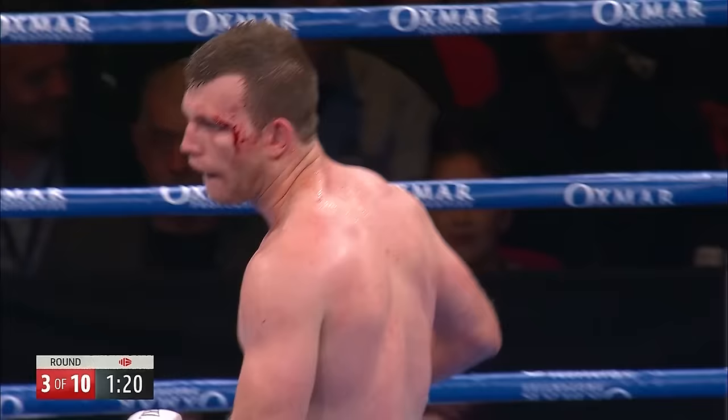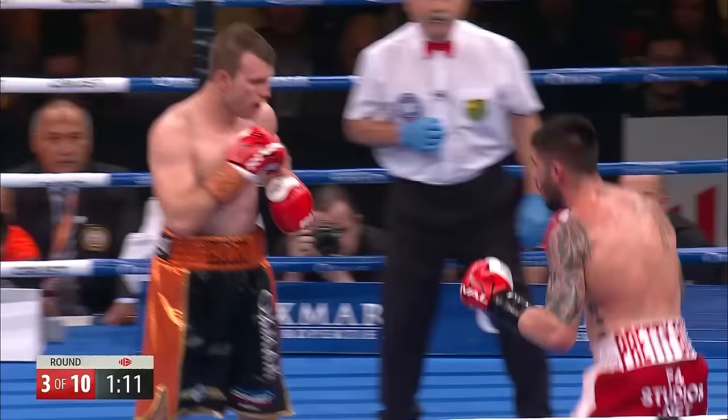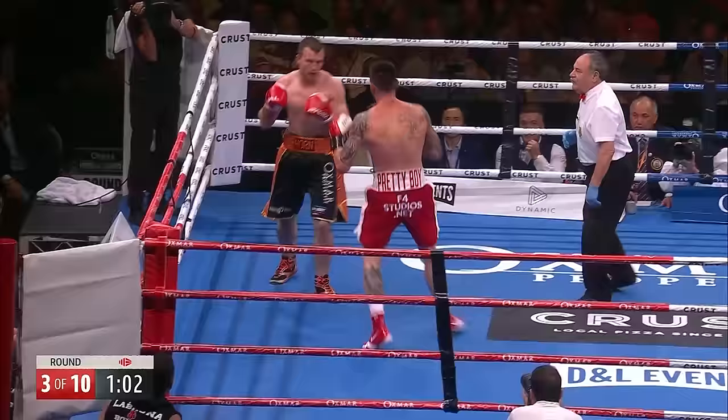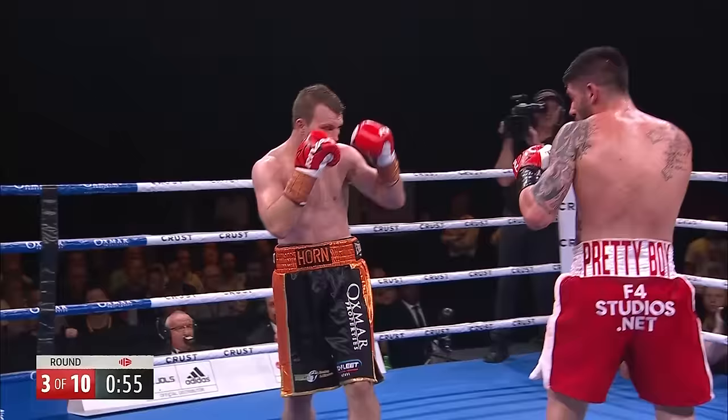Wasting his energy doing that. That's what he's trying to do, but they're not effective and they're not going to bother Zerafa. Oh, a hook that gets through. Jeff Horn on the retreat now. Fires a big shot on Michael Zerafa, his best punch of this fight. Big shot from Zerafa.